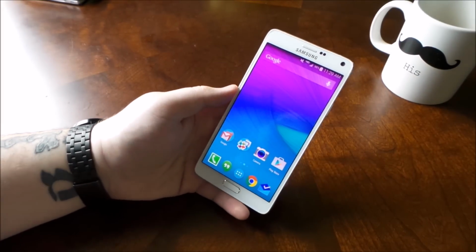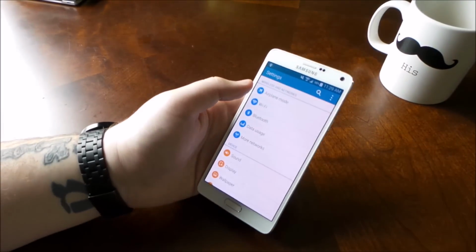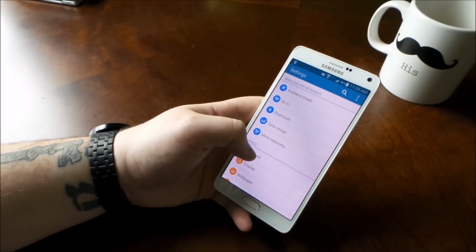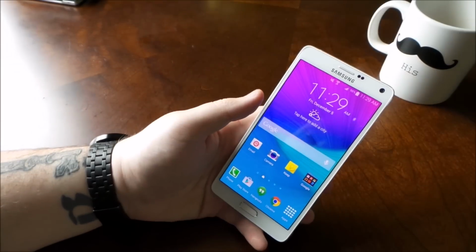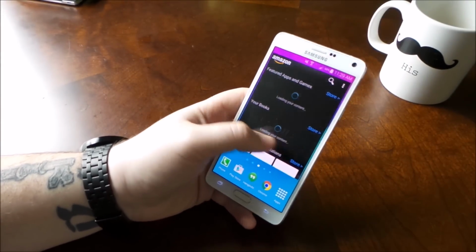Now I am running Google Now launcher, but let's go ahead and switch that back to the stock TouchWiz launcher just so you get a feel for what the device will actually look like when you pull it out of the box. Okay, so first we'll check out TouchWiz Home. This is what you'll probably all be using.